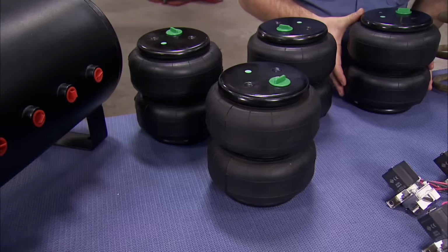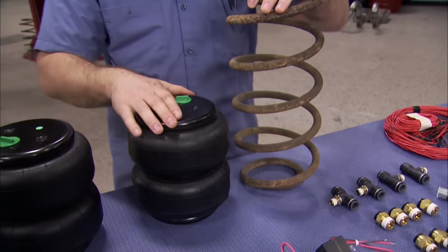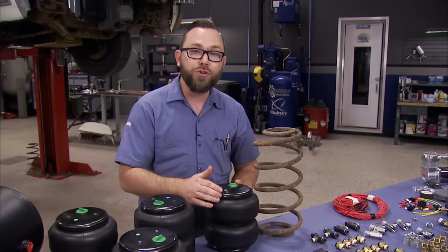These air springs, or air bags as they're commonly known, are not a direct replacement. They're actually universal and most of the time need to be adapted to fit in your application. As you can see here, this is a spring out of the rear of our Mercury, and it's quite a bit taller than this air spring. But we can't just take the measurement here on the table and use that to make our adapters. It's actually a bit more complicated than that, and it has to do with the specs of the spring.